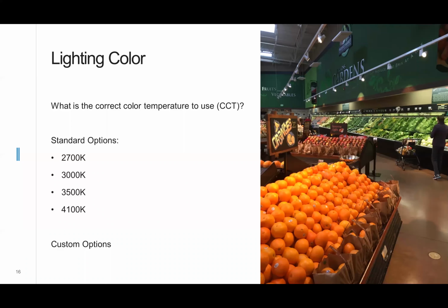We have some that like to mix it up. Some will use 2,700 degrees in certain parts of the area, and others will use 3,500 or 4,100 degrees in other parts of the department. So it really depends on the client and what they're trying to achieve.